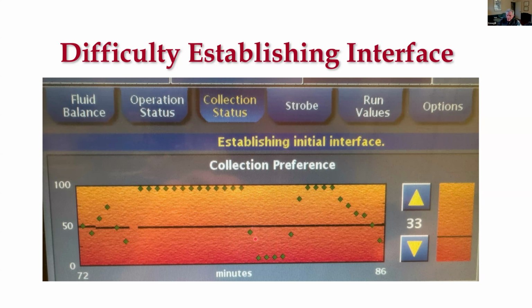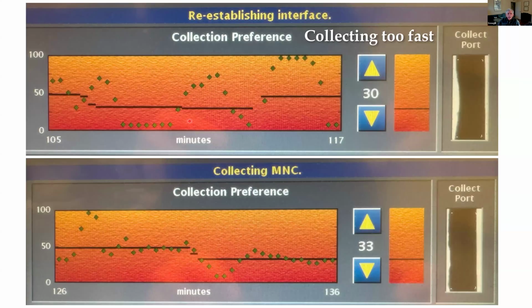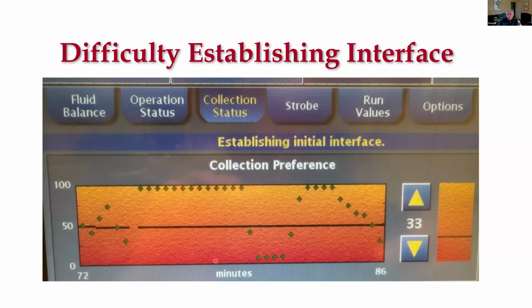So when we put that in, and here's another example where we're getting all this crazy, and what I would want, let me go back one. Look at the time here. Ordinarily, this interface is established within about 10 or 15 minutes. We're out 86 minutes. So we've spent an hour and a half fussing and fussing, trying to get the machine to establish an interface so that we could collect.